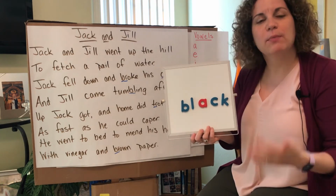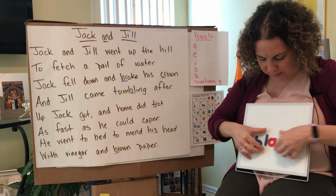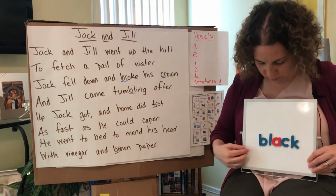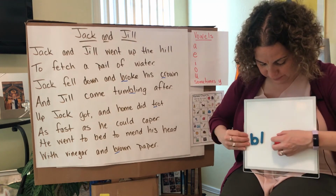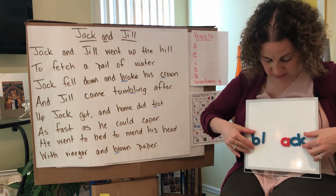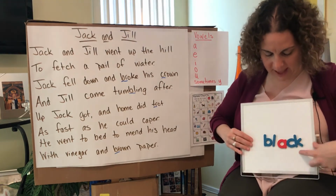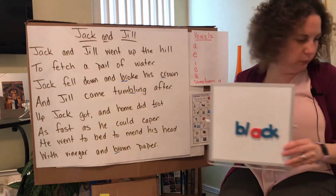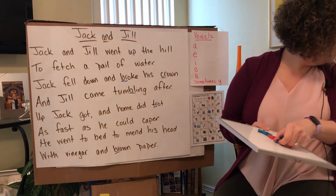Black. Let's go ahead and break black. How would you break black? I'll put it a little bit closer together here for you. How would you break black? That's right, if you said you would pull it apart here, ack, you're right. Black. Now let's build it back together. Ack, black. Jack probably had a black and blue bruise on his head when he fell.